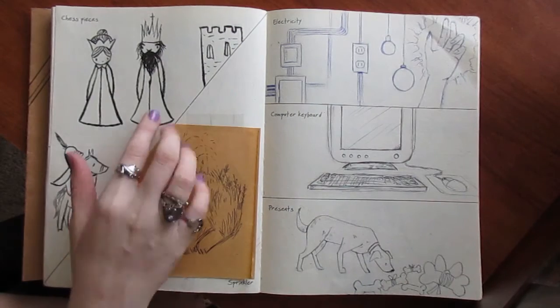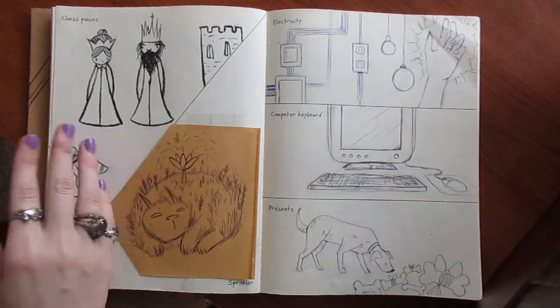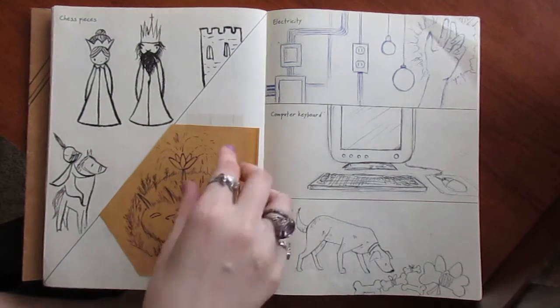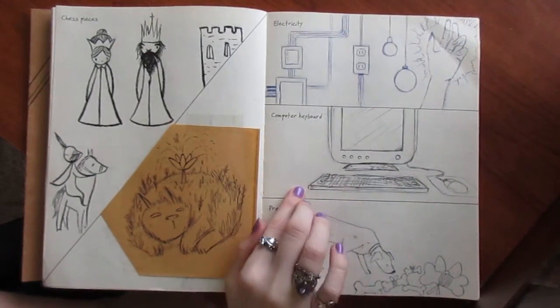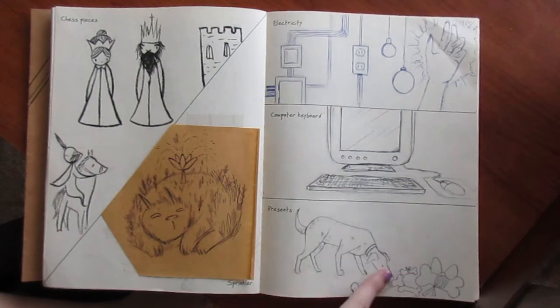Chess pieces. These actually came out pretty decent when I drew them in pencil, and then when I went over it, I kind of ruined it. And for the sprinkler, I originally just drew a straight up sprinkler, and I was like, wow, that's boring. So I drew this over it. Electricity, very detailed computer keyboard. Presents for my dog.